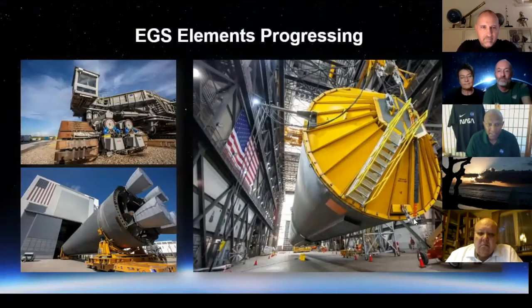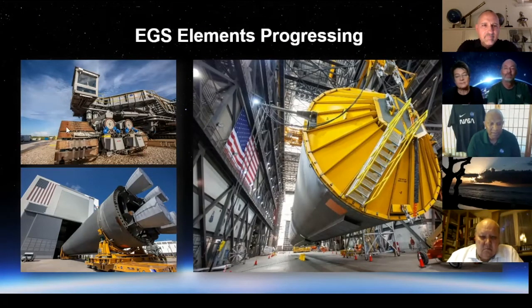So EGS, Exploration Ground Systems, we're responsible for providing the infrastructure to support the SLS and Orion launch. You see the crawler transporter in the corner here. That was the same CT that we used in the Apollo era, but after major refurbishments to carry the heavy load of SLS and Orion out to the pad, it's essentially brand new. What you're looking at here is the Pathfinder of the SLS core stage, and I'll show you another slide on that coming up.